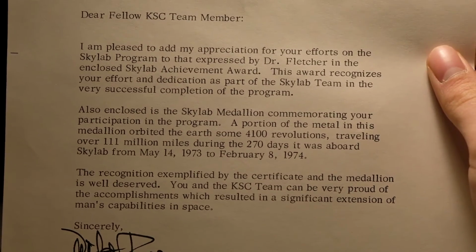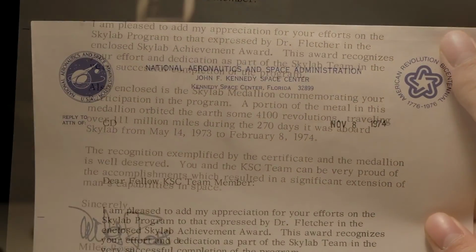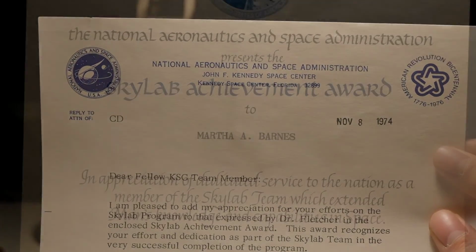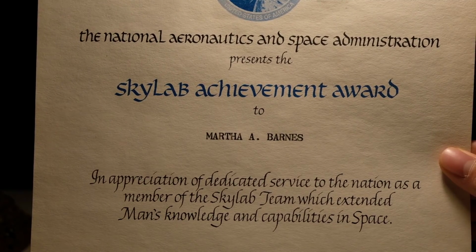Also included with the medallion was an award and a letter describing the award and medallion. It is now displayed with my other space-flown items in my collection.